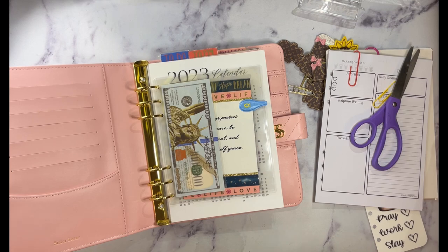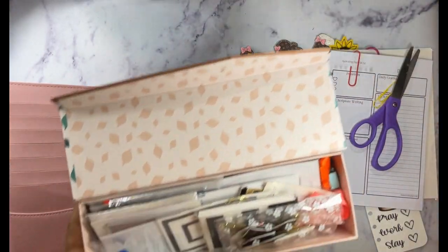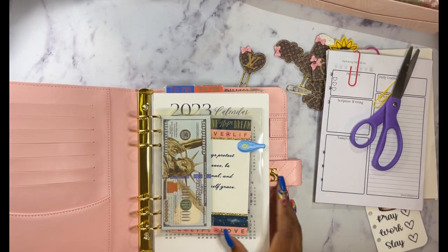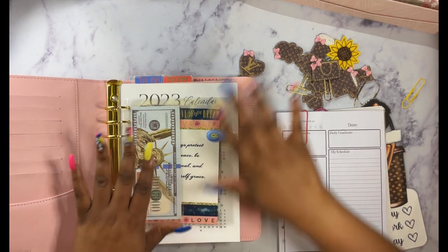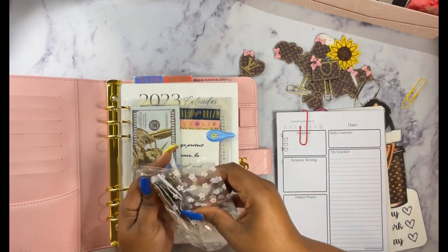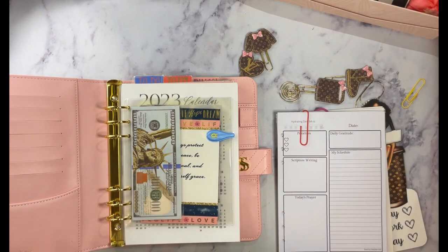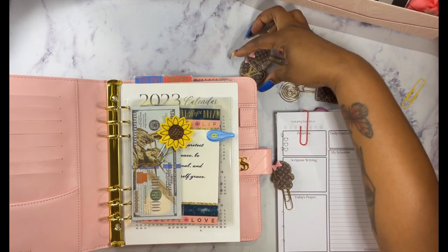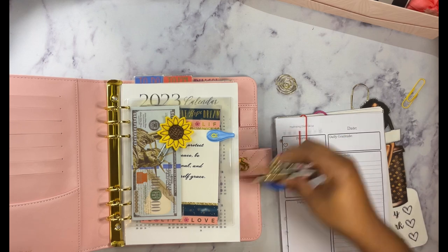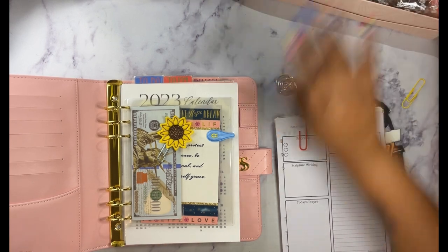Let's see if I can sit this up here somewhere. I feel like I need more room up here. So what I'm going to do is take all of these and drop these back into this bag. That's going to stay, because y'all know I love my sunflowers. They're my favorites. So we're going to put those away.